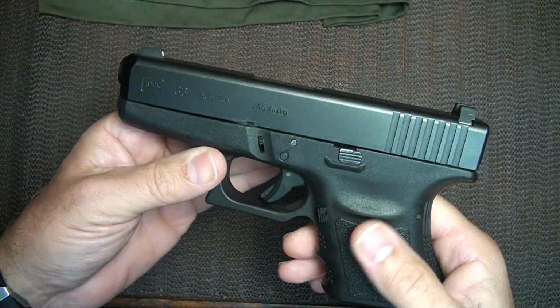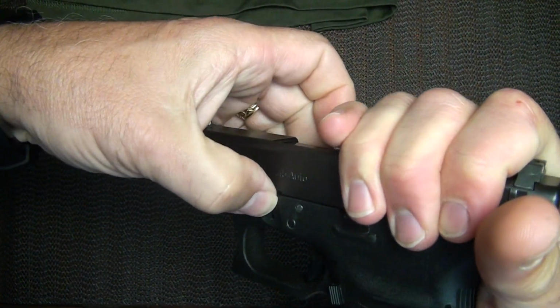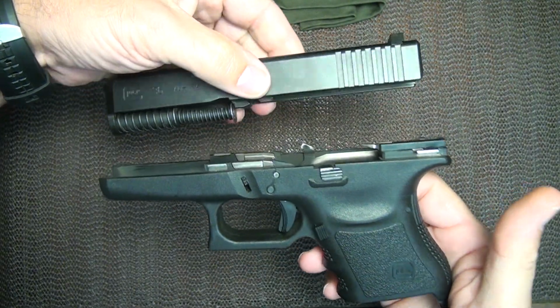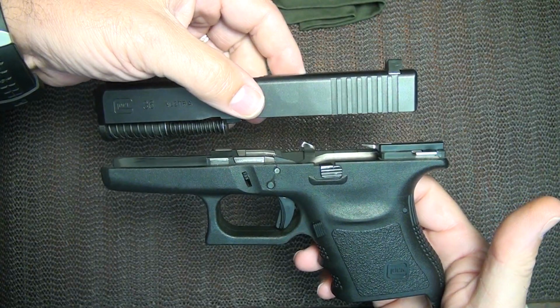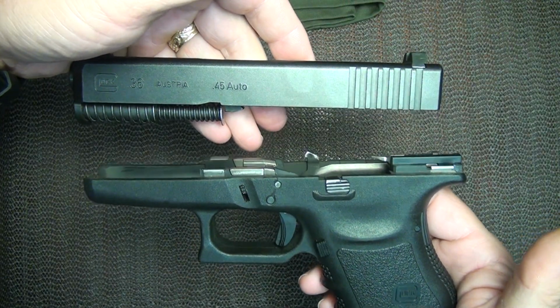Of course, another appeal is how easy it is to break down. Pull the trigger, pull it back just about 1/8 of an inch, drop these little tabs, and you pull it right off. Now, of course, there are other pistols that are this easy to break down now. But when these came out, this was revolutionary, and it still has a lot of appeal.